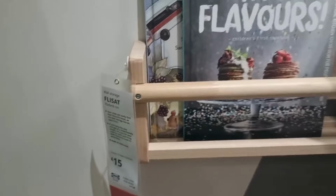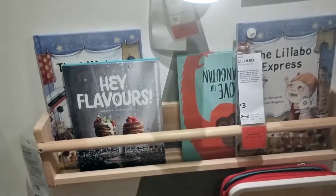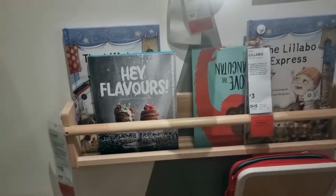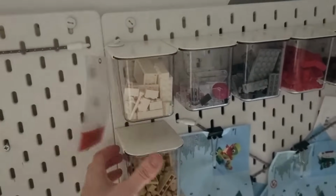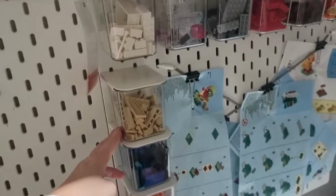I wanted to get some bookshelves like this for Arabella's room, and also thought this was such a fantastic way of storing Lego and any smaller toy items.